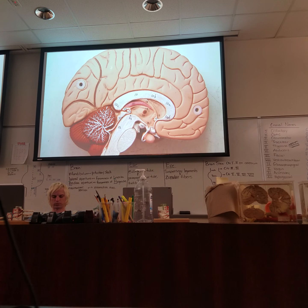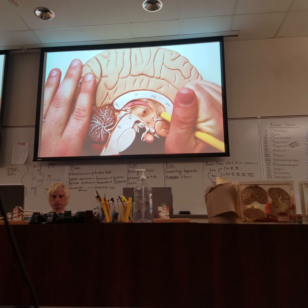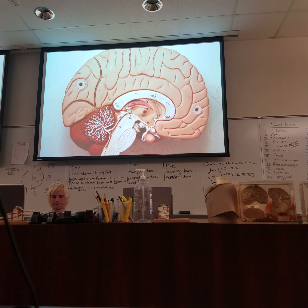Now, underneath the corpus callosum, we have this thing right here. It makes the letter D. Once again, it's making that letter D. That's called our septum pellucidum. Pellucidum is not a fun word, I understand. I just called it septum. It worked for me. You'll be able to find it on the test.